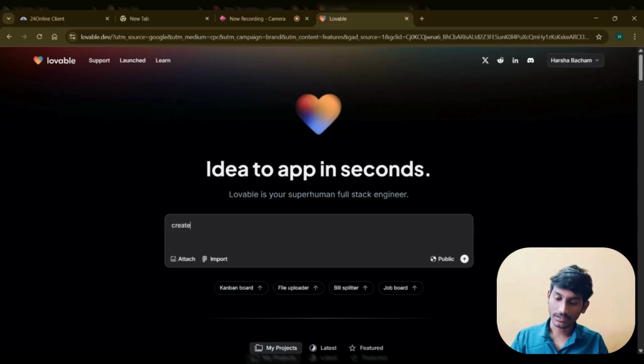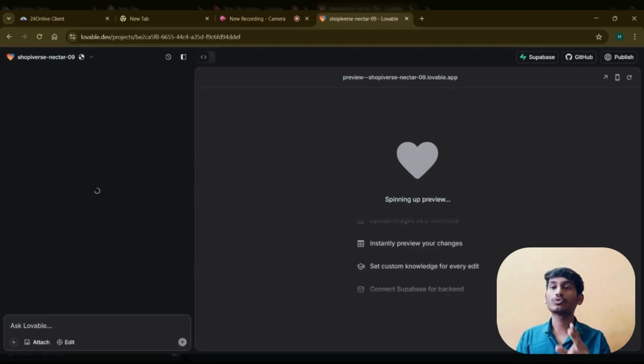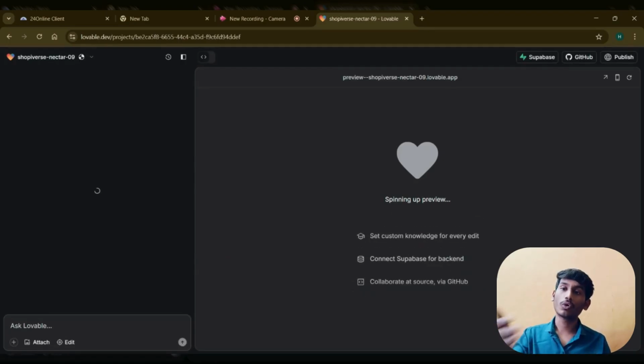Type, create a website. Create an e-commerce website. And enter. It just takes 2 to 3 minutes to create a whole website for you.